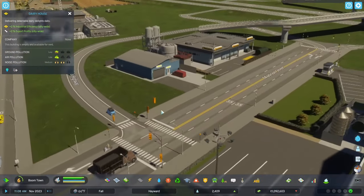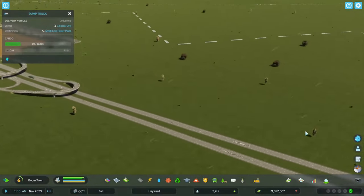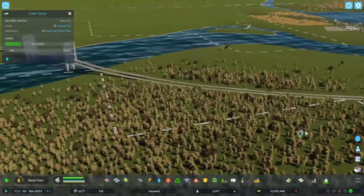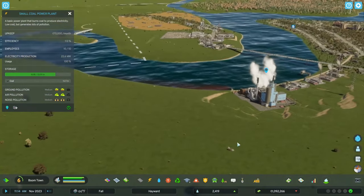But it is available. Got a dump truck with some coal going to the small power plant. Awesome, so we are using our own coal. So that is nice, that way we're not depending on coal deliveries from outside sources. Coal plant, okay. Let's see.